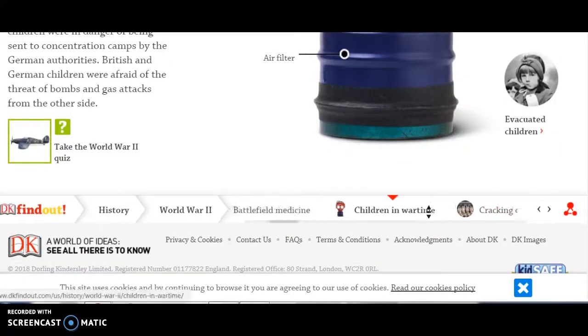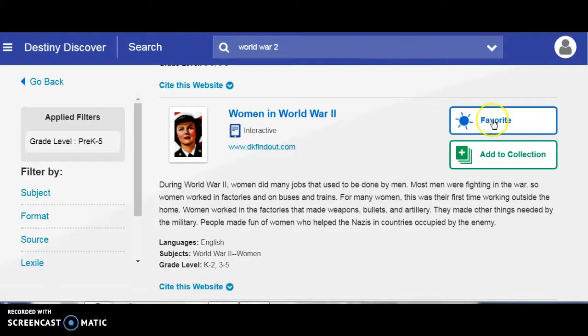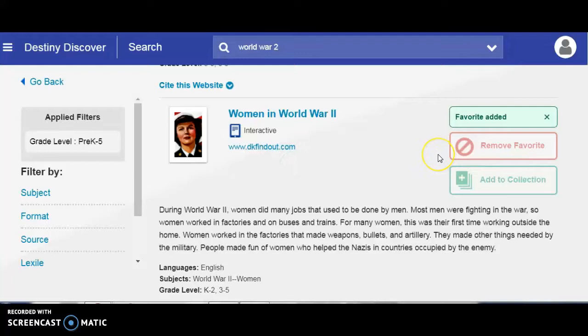Now if I want to save this, I go back to my Destiny page and I can add it as a favorite and come back to it later, or I can just add it directly to a collection.